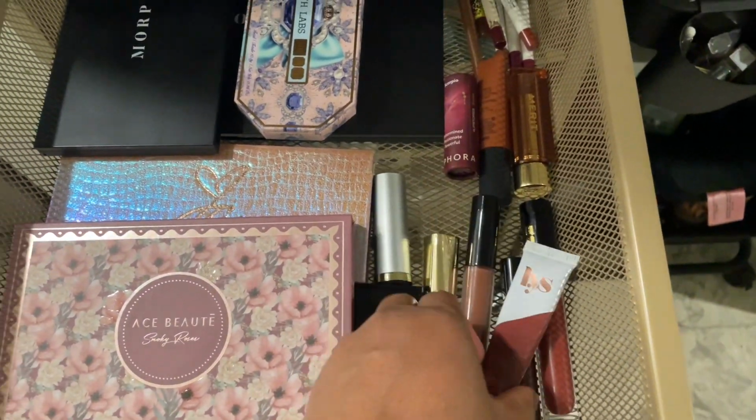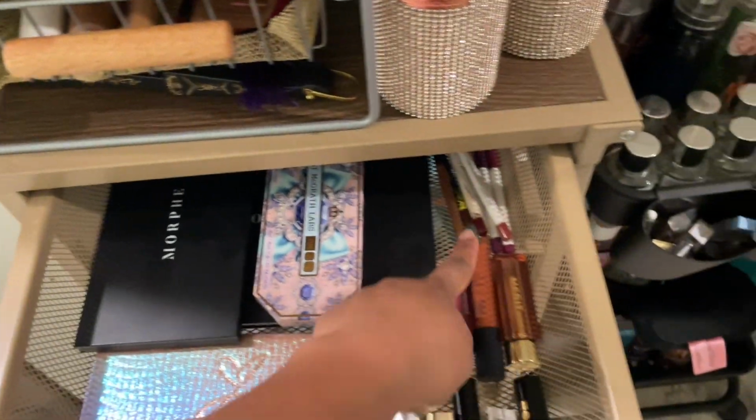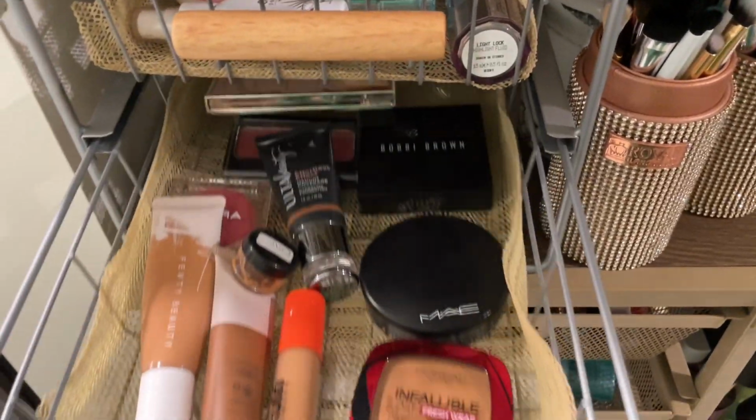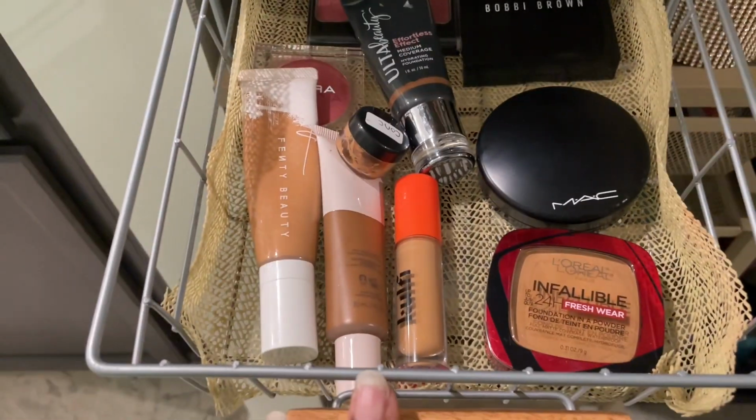Here are the lippy products in here. And then my lip pencils are there. This right here is my complexion drawer. So it looks a little bit different.